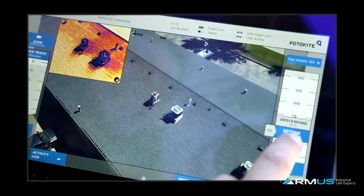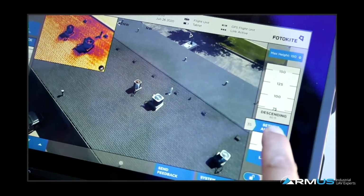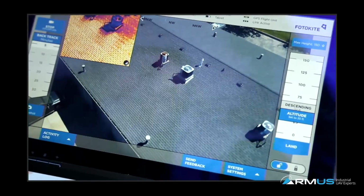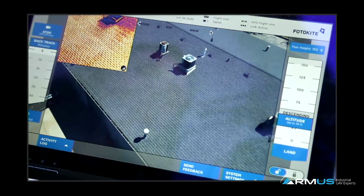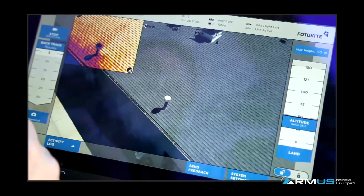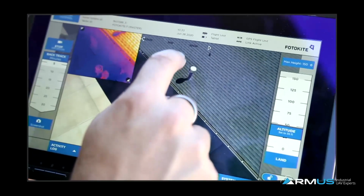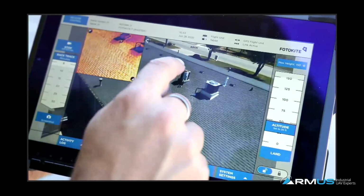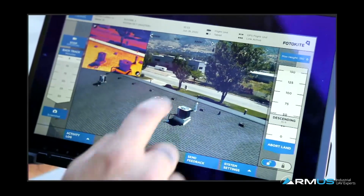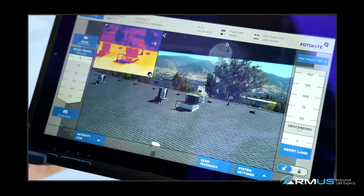If I want to again adjust my altitude, I'm just going to move this, ascending or descending the altitude. So let's just bring it down to 35 feet. It's an immediate response to come down. And what I had found that kind of works a little bit nice is that when I'm ready to land, I'm just going to bring the camera up so the horizon is a little bit flatter. I'm going to go ahead and hit land, just so that the camera isn't pointing down.